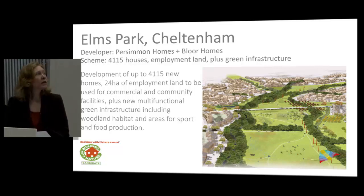4,115 homes, plus employment land and green infrastructure. So it's a significant development at a county scale, and there was a unique opportunity to showcase the potential of large development to contribute to green infrastructure priorities at that county level. So there's a green infrastructure strategy that forms the constituent part of the joint core strategy, and this was a way of delivering against that.